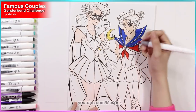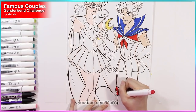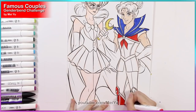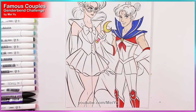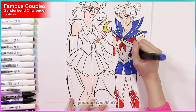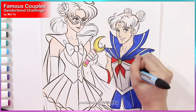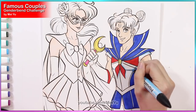For the outfit colors of my male Sailor Moon, I wanted to try things that were a little bit different, especially where the bow is supposed to be. I was thinking about how to get red in there without relying on an actual bow design. So I thought to color in these sections on top of his chest that go around towards the side, so it still resembles the red area, but in a very different way. I thought that was interesting and creative.